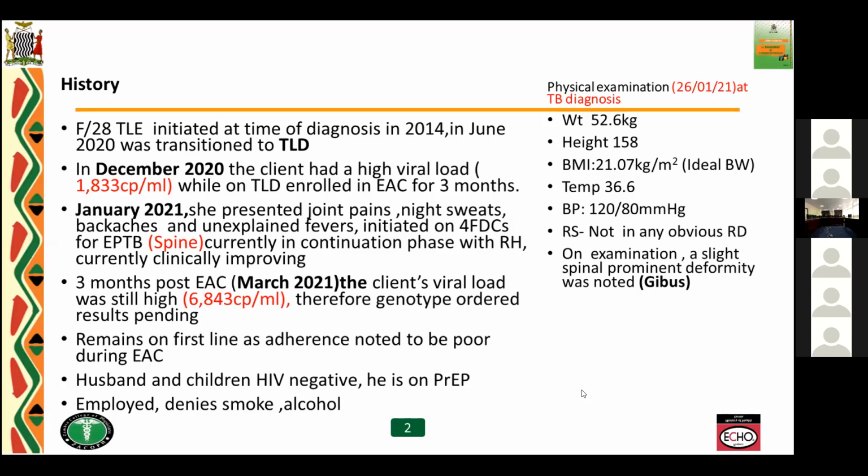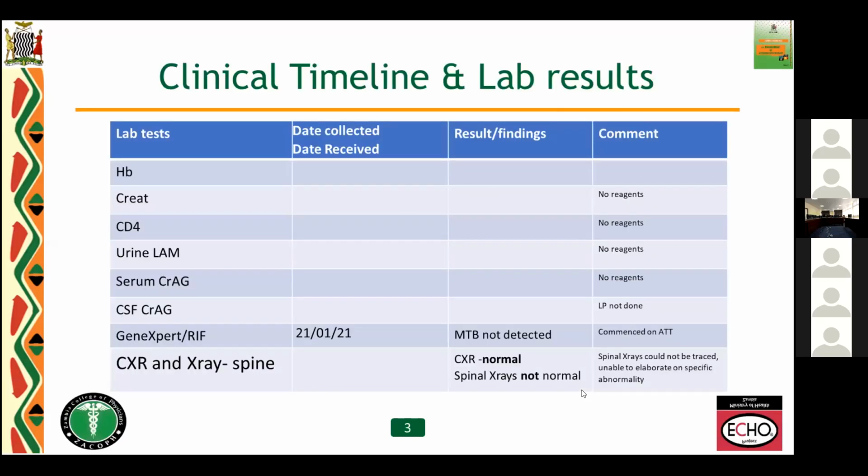This is a slide showing the lab investigations and the radiological investigation that we did. We had done a chest X-ray as well, which was normal, and the spine X-ray, which wasn't normal. The comment on the spine X-ray was that we couldn't trace the pictures, so we were not able to elaborate specifics on the abnormalities.